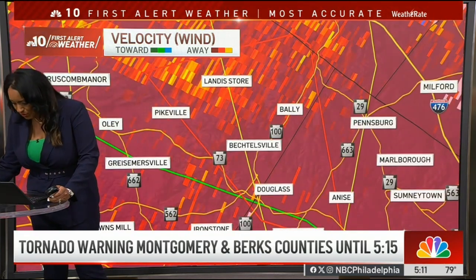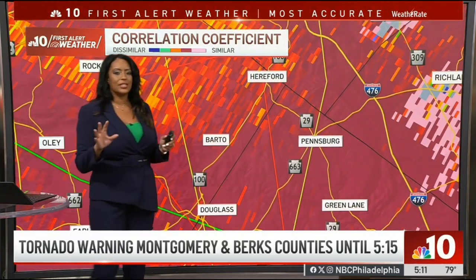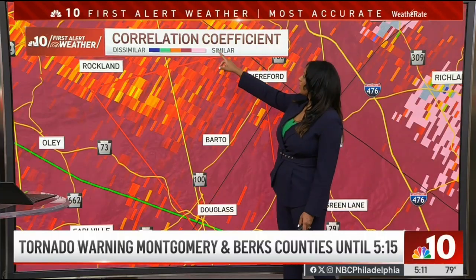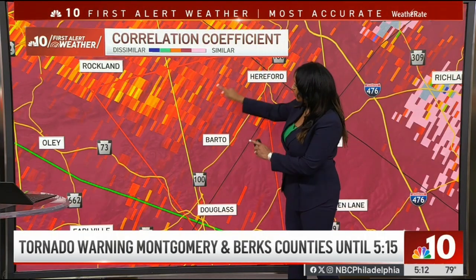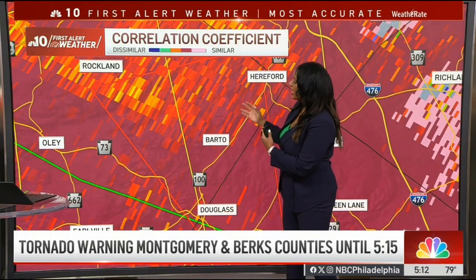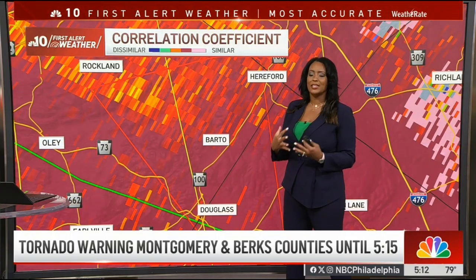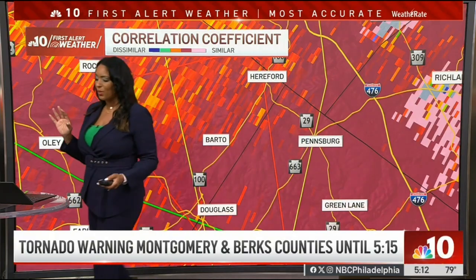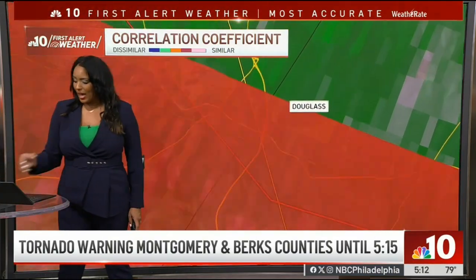This is our debris tracker, and just try to look for any debris flying. What you tend to see when we look at this particular model is our correlation coefficient. We're looking for any green or blue flying within. So similar and dissimilar. It tends to show us a nice debris ball when we have a very organized tornado that is moving through. We are not finding that right now within this particular thunderstorm cell. That is actually technically good news for us.